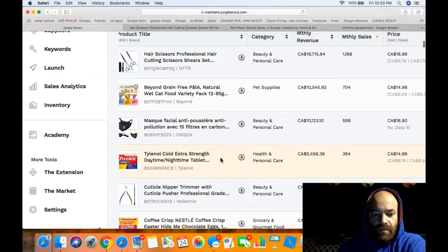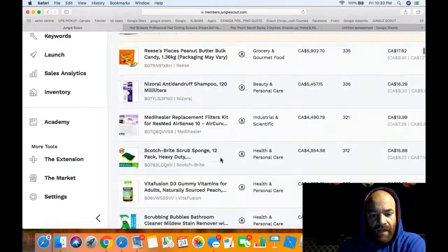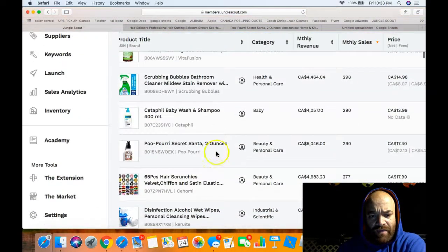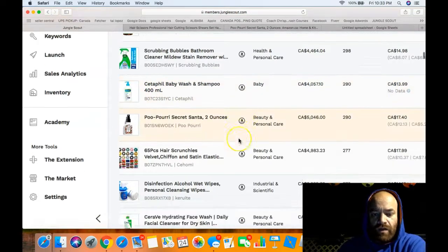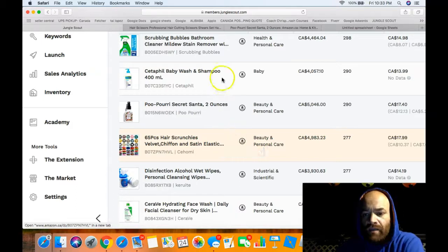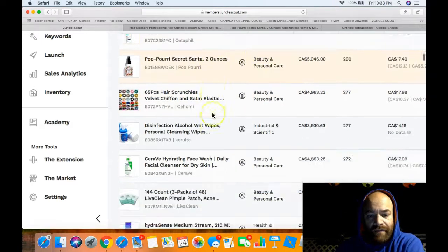Okay, so let's fly. You got grocery. Let's see if we can get any. We got baby. Yep, baby Cetaphil. 400 milliliter bottles are selling for $14 right now. So if you come across Cetaphil, go to your Shoppers, go to your London Drugs, go to your drugstores, Rexall, scan those products. They might be $4.99 on the shelf or $5.99. Then see what your profit will be. Your fees, there's no data on that.